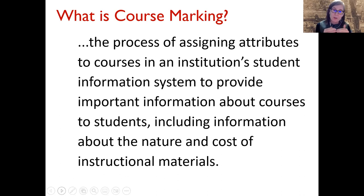The second piece of this talks about including information about the nature and cost of instructional materials.